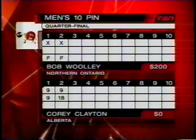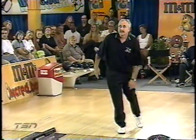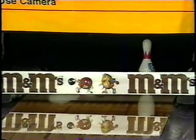Bob Woolley of Sault Ste. Marie with a 2-frame lead, back-to-back strikes against Calgary's Corey Clayton, who opened with a couple of 9 counts. 6.